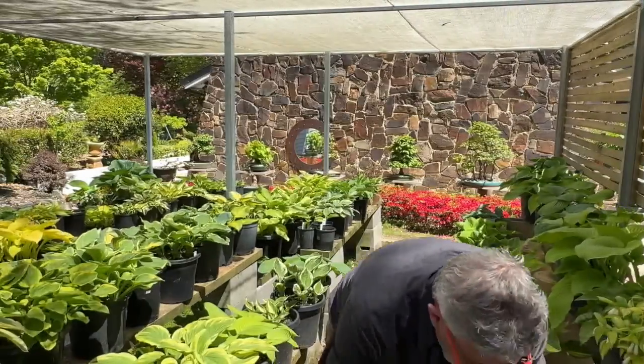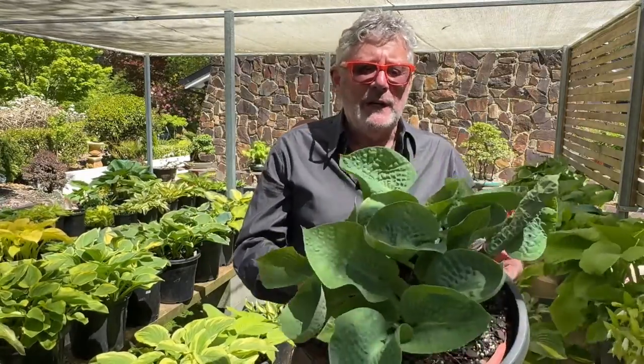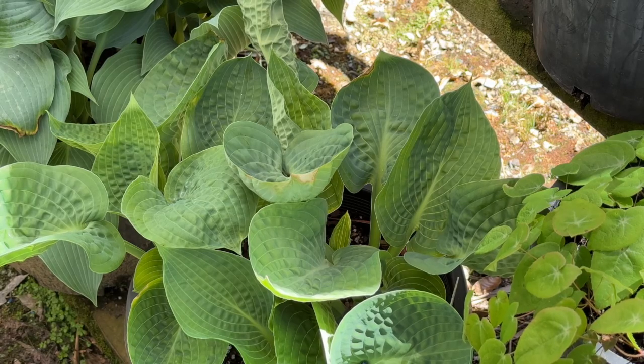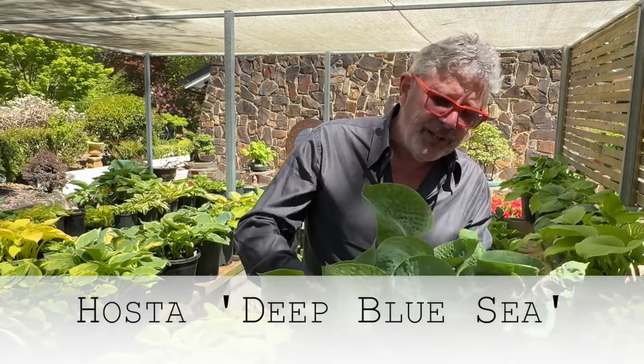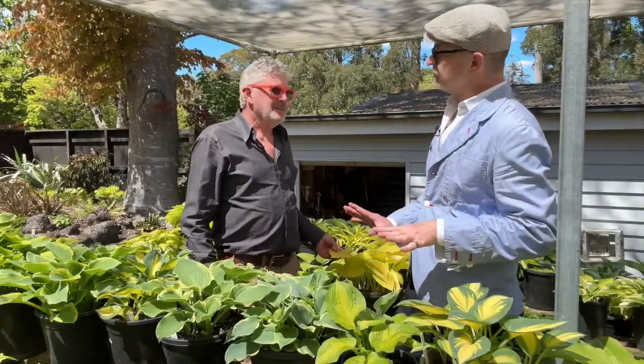All right, another attractive feature that some hostas do really well is this sort of bullate look. So that sort of crinkled, almost seersucker look, and this one is particularly good. It's probably the most bullate I've seen, and this is Deep Blue Sea, and I think that's really quite splendid.